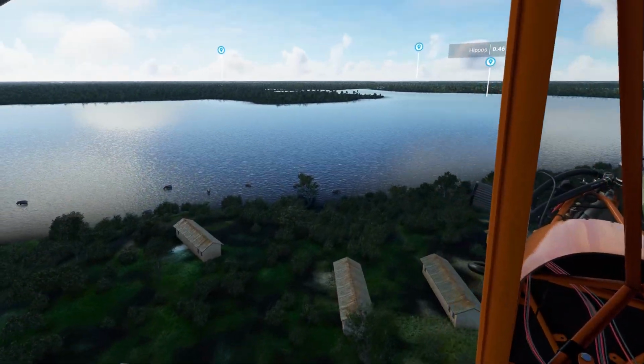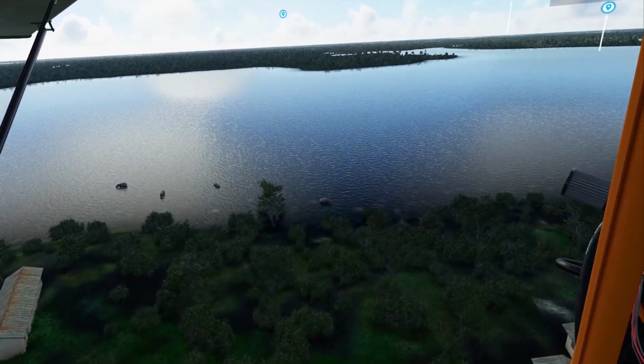There's something in the water down there, and that looks like hippo. Well, we're definitely gonna go and have a look.